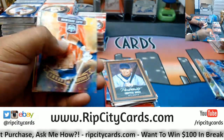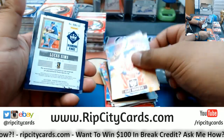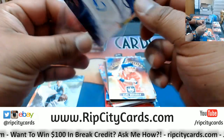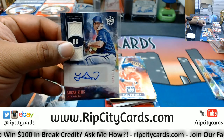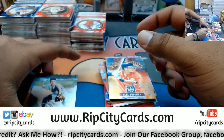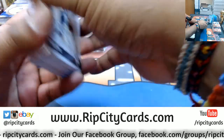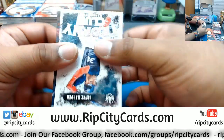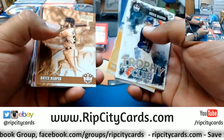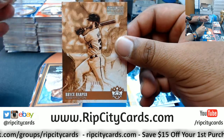Jack Flaherty Cardinals variation. Lucas Sims, numbered to 299, rookie patch auto for the Braves. Sepia Artist Proof, numbered to 99, for the Nationals.